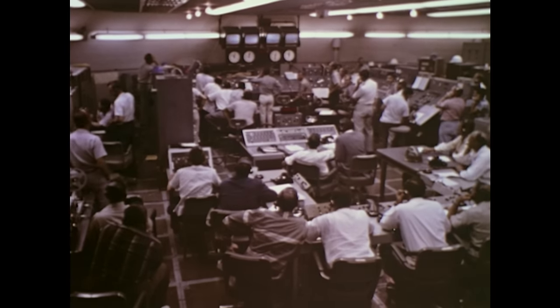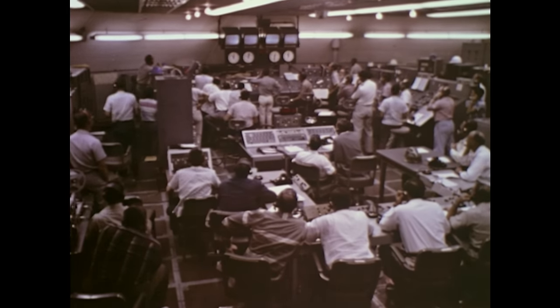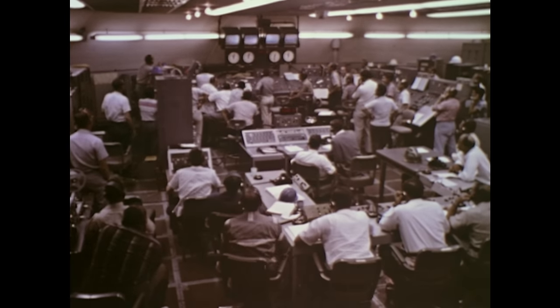Mark 5. The nose cone is separated from the missile and is traveling toward the target at more than 12,000 miles an hour.